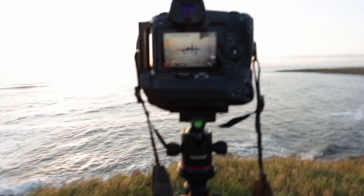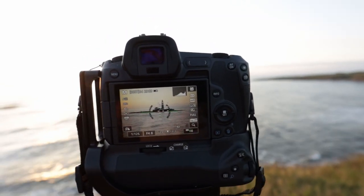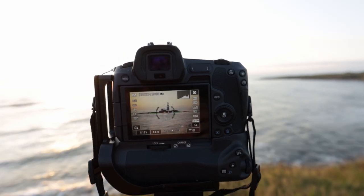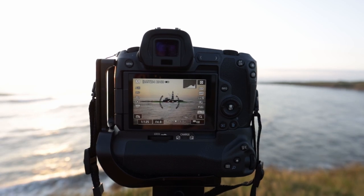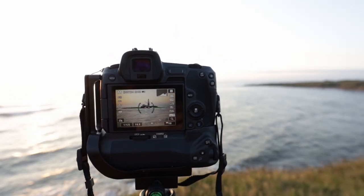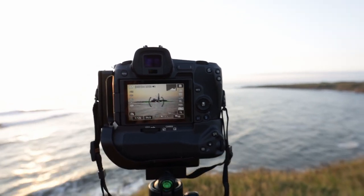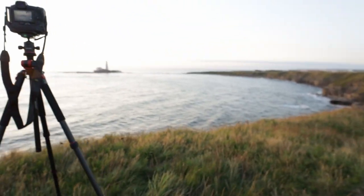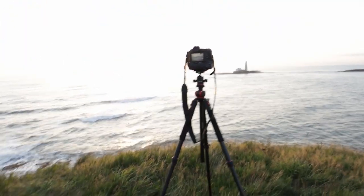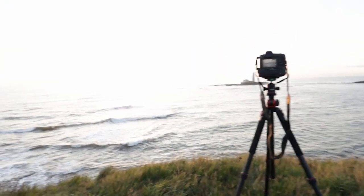So I've grabbed a couple of shots. This is what I'm looking at. That's a composition. I'm at f4, ISO 100, 1/125th of a second. I'm not doing any long exposure because I've got the 85mm lens on, and I don't know if I've got a filter to fit that thread. That's what we're on, and it's a little bit breezy. I'm hoping there's not too much camera shake.